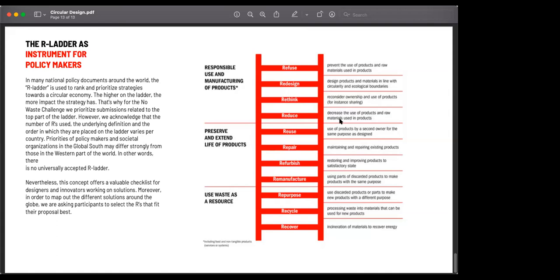Then rethinking calls on us to reconsider ownership and use of products. That involves sharing, thinking of a product as a service, rather than just buying the product, owning it, keeping it there as redundant material in the building and then dumping it. Then redesign: design products and materials in line with circularity and ecological boundaries. Think about their packaging. How do you deconstruct them? Do you disassemble them? Are you able to encourage repairing for them?